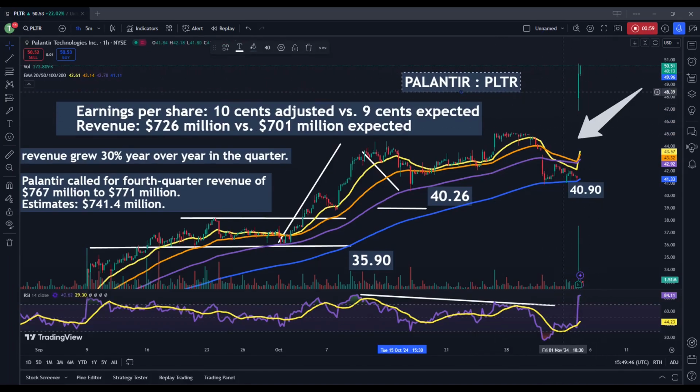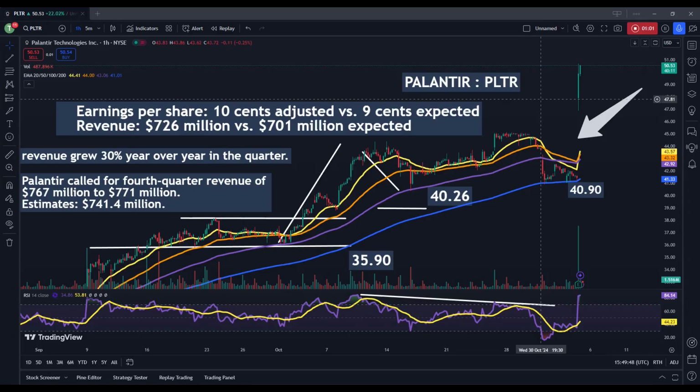And it does look like this could be a volatile trading day because this is also election day. So, there's a certain amount of uncertainty that's present in the market. And, I think that the market is sort of waiting for election results.